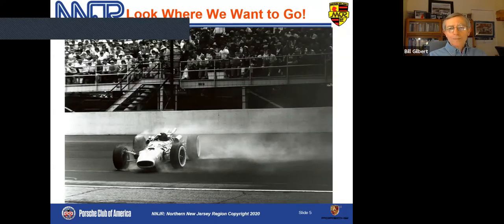The look where you want to go, there could not be a better example of that than this picture of Jim Clark at Indianapolis. Thank you, Steve. He's sliding sideways, as you can see, but he's looking down the track. And I think we all know that the car tends to go where we look, because if we're looking where we want to go, our brain and our hands have a tendency to work to get us there. And especially true in emergency situations, but true virtually in all situations. We want the head pointed, the eyes pointed exactly where we want the car to go, regardless of the car attitude.